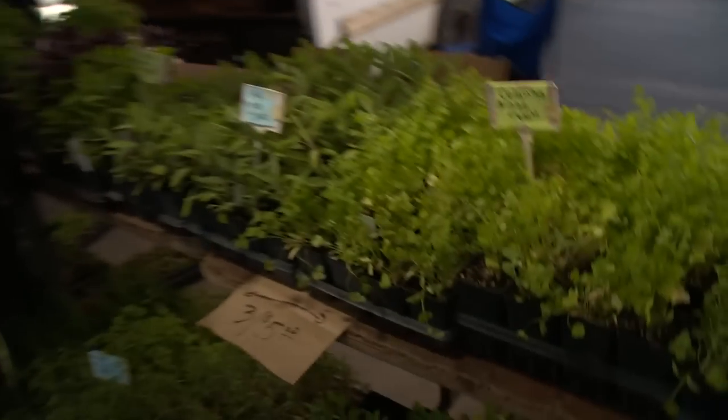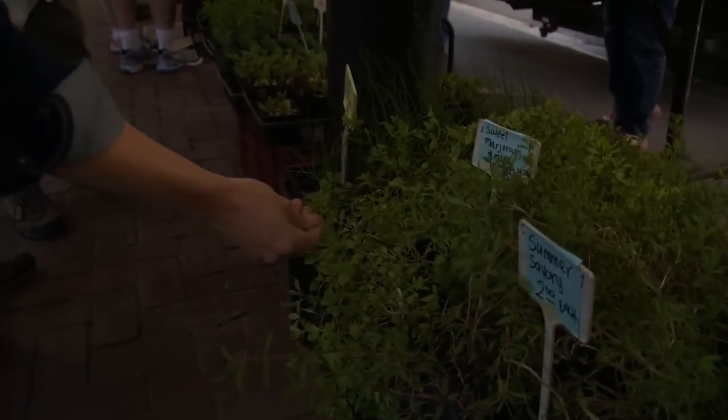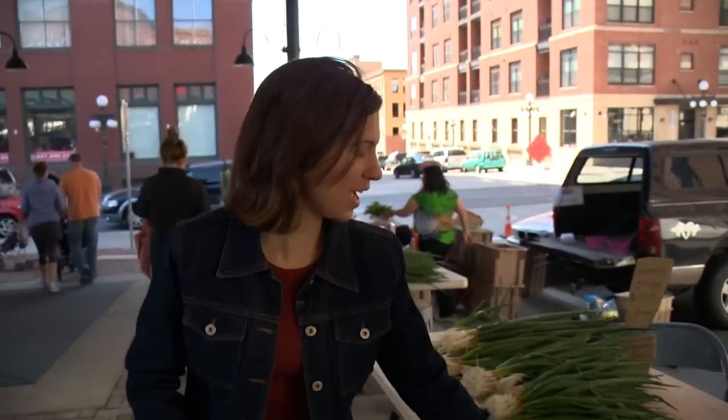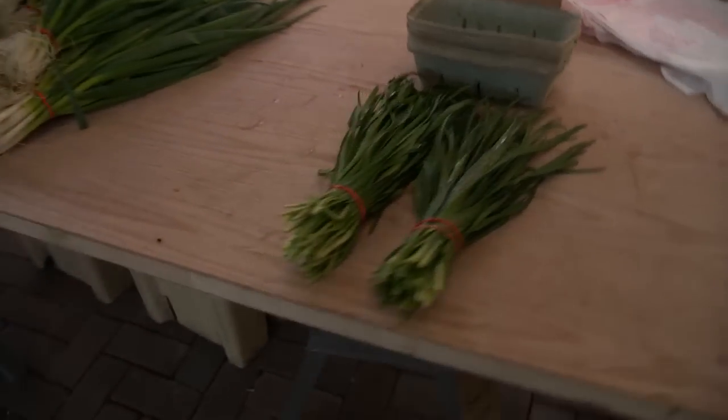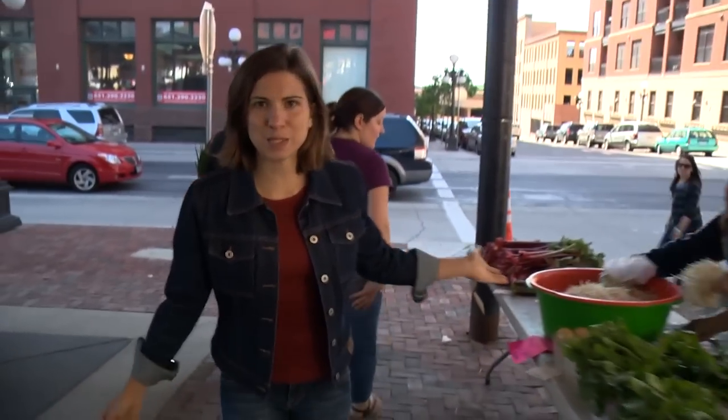Cilantro, sage, mint, marjoram. This is actually really good with the wild rice. Green onions. Garlic chives. And my personal favorite, the mung bean sprouts.